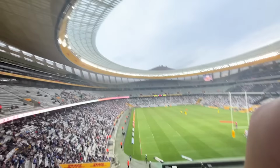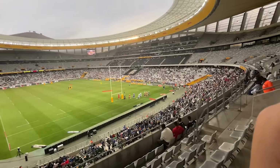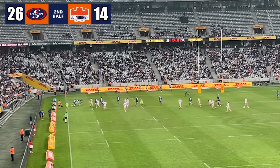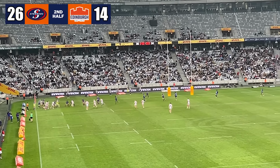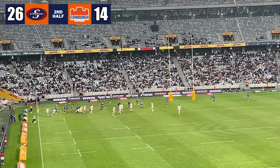Right, so we've changed the side of the stadium we're sitting on so we can get all the Stormers tries. As you can see, there's Signal Hill over there, beautiful stuff. Some T-Rexes on the field, and a Donovan. There go Edinburgh. Been all Edinburgh so far in the second half. They're looking to get, oh my goodness, they're absolutely wrecked.